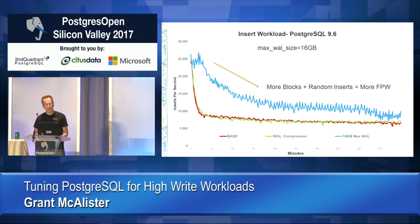So the next thing to do, typically, is you want to have longer checkpoints. Because again, you do a full page write after a checkpoint. So I increased the max WAL size from 2 gig up to 16. We have the same chart here, and now that's the blue line of running with the larger WAL size. So it looks much better at the beginning. We managed to, for almost 20 minutes, get really good performance, but then we slowly slide down to almost the exact same place we were with the earlier runs.